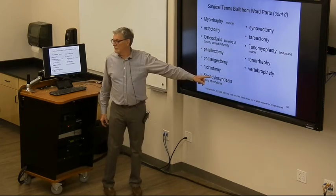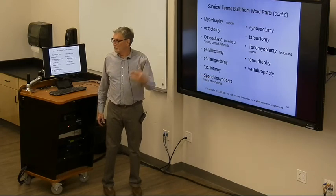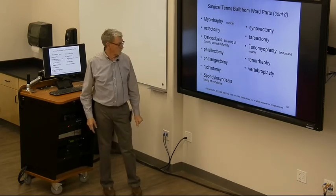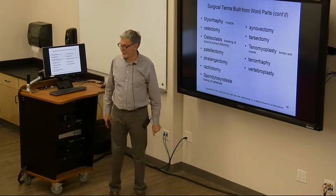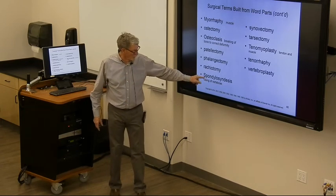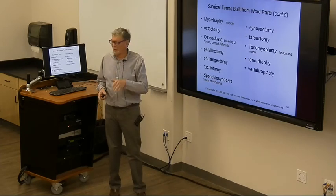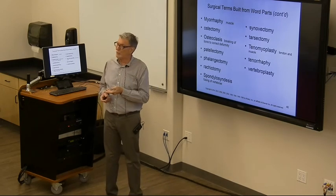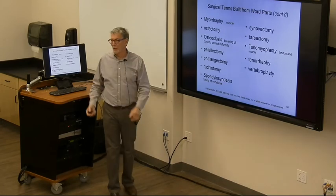Ratiotomy. Cutting into the spine. Remember, ratioschisis is spina bifida. Spondylocendesis. This is another term for vertebrae. Desis is fusing. So you got to fuse. If you've had 3 operations on your lower back, it still hurts so bad you can't get out of bed. Let's fuse those vertebrae and see if that helps.